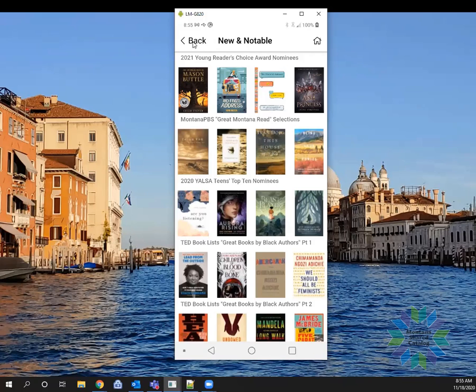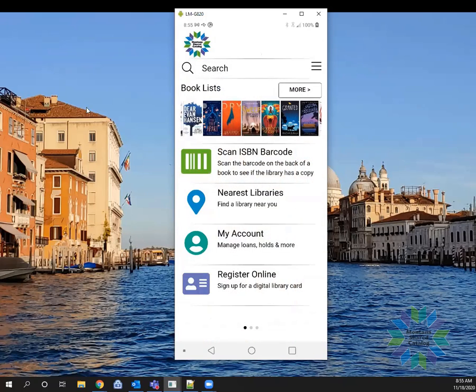Go back. Okay, so you've seen the book list, the ISBN barcode scan, and the nearby libraries. Readers can also view popular content before even logging into their account. And you can see the next tab is My Account, but we're going to breeze by that for a moment so that we can look at some of this other content. First, down at the bottom, you'll see Register Online.